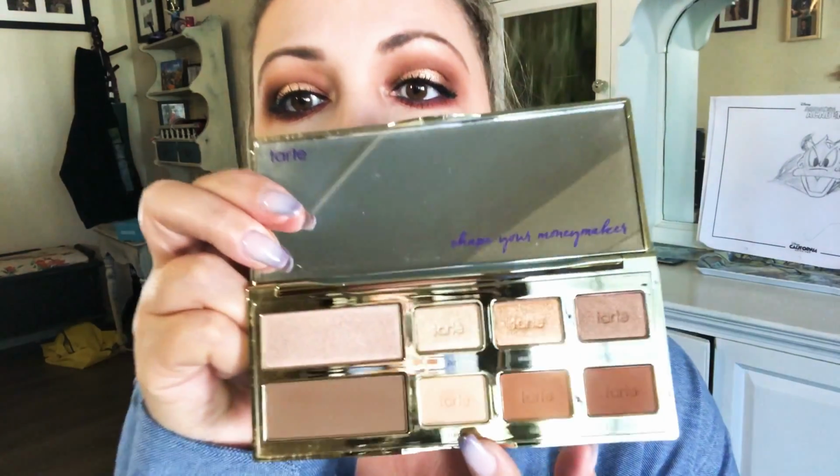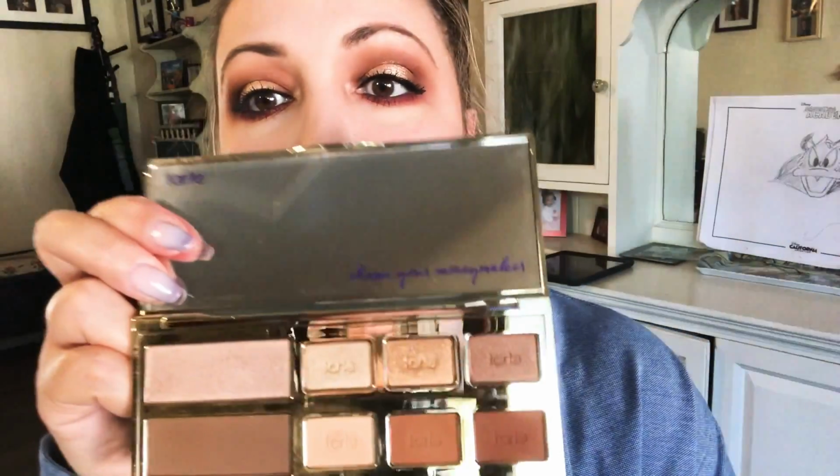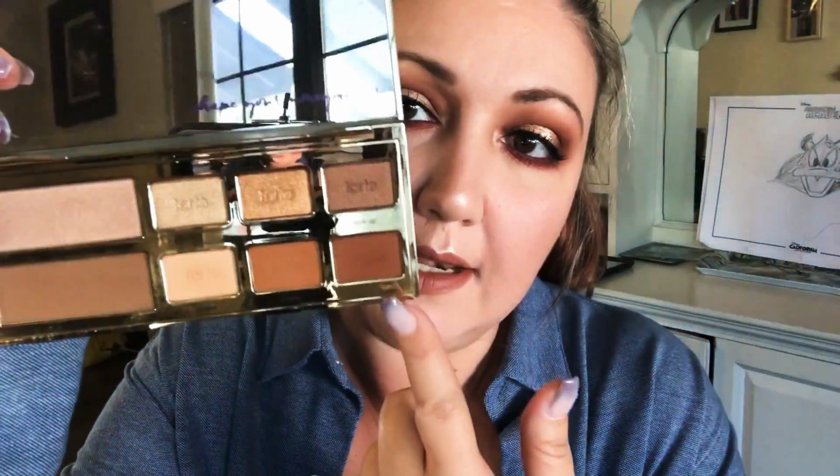So basically this is the eye look that I came up with, and I had to change my camera angle because I'm losing light over here. I started off, of course, with the MAC paint pot in Painterly all over, and then the Tarte palette. I set my lid with Trainer here, and then I went into the crease with this shade, Cardio, and then I deepened up the outer crease with Reps, and just built up the crease shade in the outer crease.